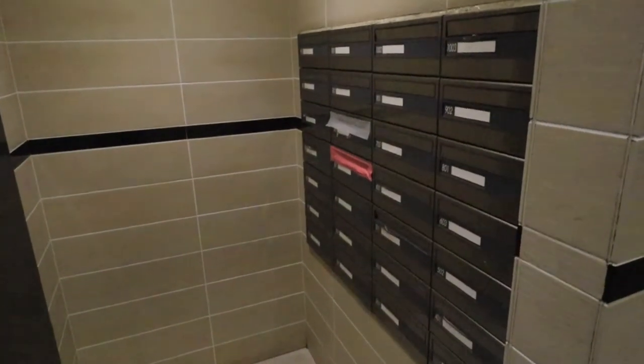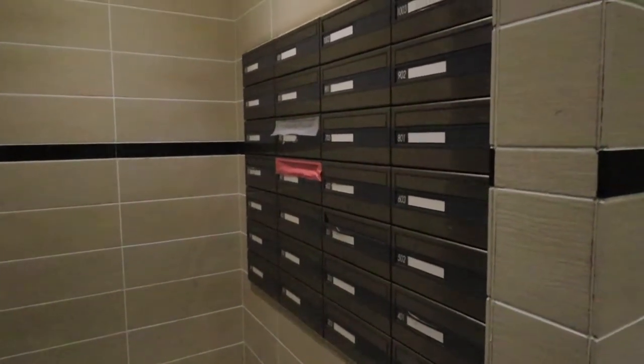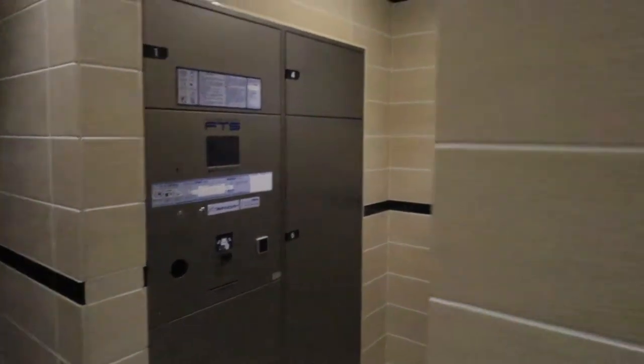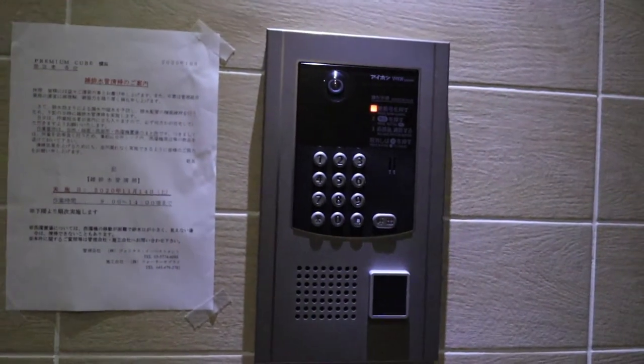Lobby now, and it's very tight. Not much space, but you can see there are mailboxes, and they've also included a parcel delivery box. This is an automatically locking entrance. In addition, there's a security camera here.